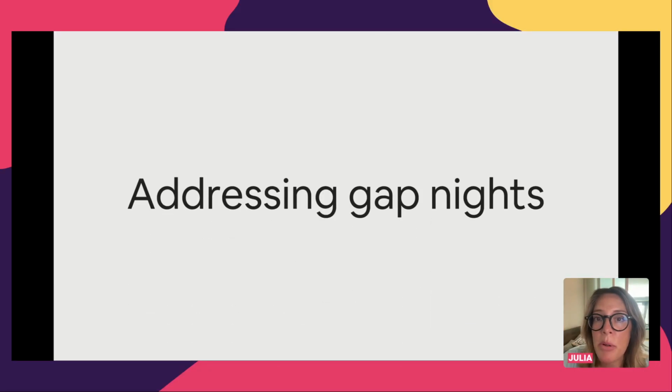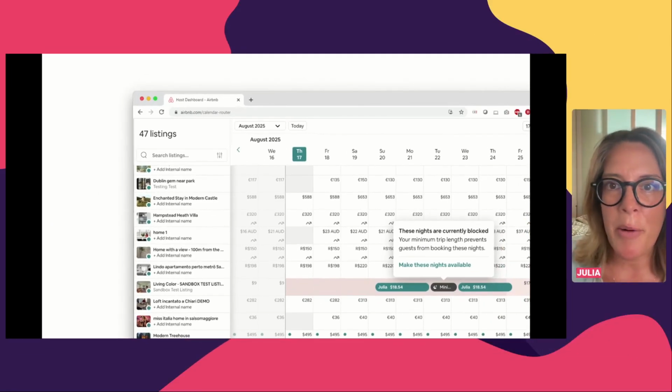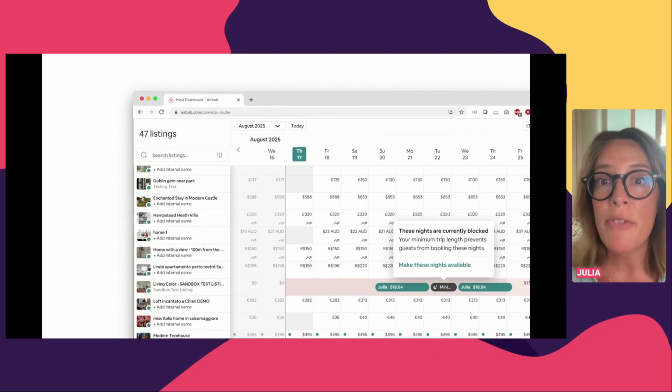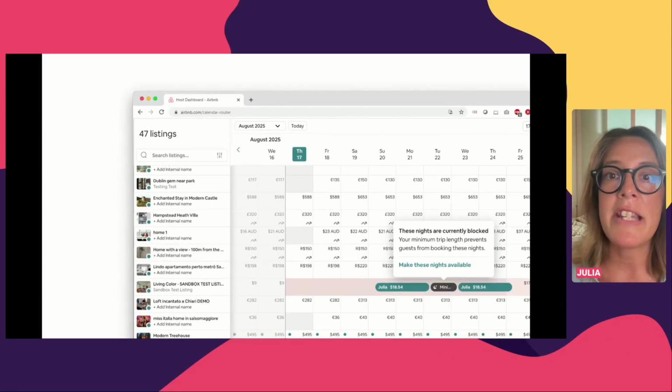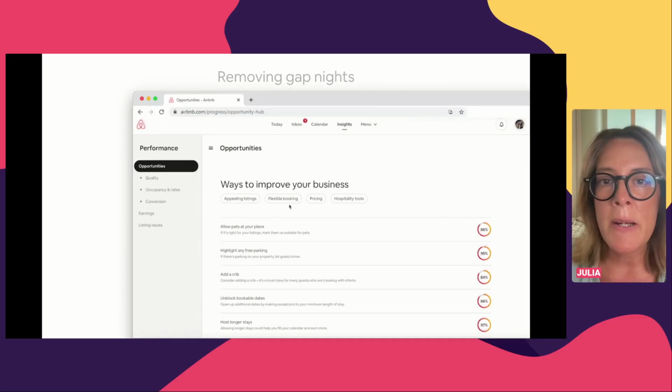Tailoring that minimum stay requirement based on those factors can help you appeal to more guests and also maximize your revenue. And you can also improve your chances of last minute bookings and filling calendar gaps by unblocking unbookable nights. Sometimes you'll have blocked nights due to what we call sandwich nights or gap nights. These are the days between reservations that are not long enough to meet the minimum length of stay requirement that you have set for a booking. So they go unbooked.